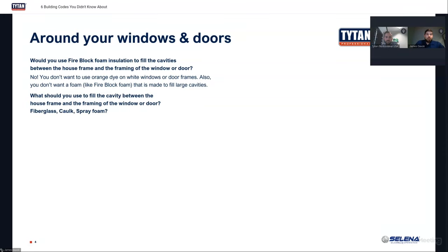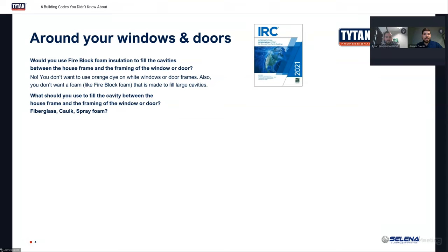Maybe what should you use to fill if it's not the fire block foam? Do you need to use fiberglass? Do you need to use a caulk sealant? Maybe a different kind of spray foam? So let's take a look and see what some advantages or disadvantages of these are and work our way through it. But first, let's look over at the IRC again.